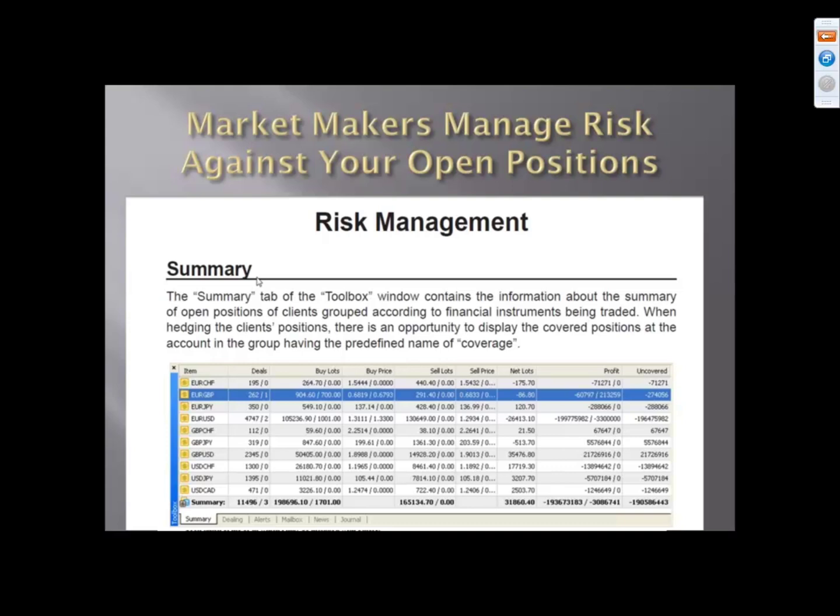Market makers manage risk against the open positions. Look at the summary line on the bottom of the slide. Listen, it's a business. They're in business to make money. Send me an email, I'll talk to you about FXCM. They're in business to make money. They're not in business to see you succeed. You're in business to make money as a trader. They're in business to make money as a dealer. That's the way it works.